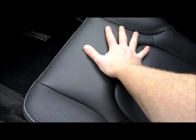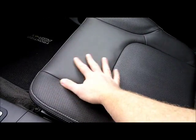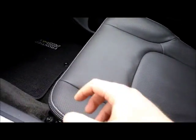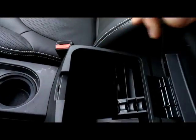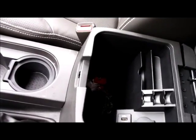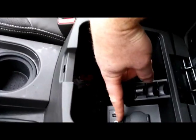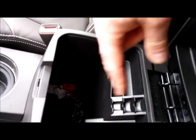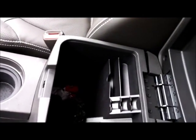This has the leatherette package, so it is a nice perforated seating, very comfortable. I like this seating a lot. And then you have your center console and some garbage that I threw in there, sorry. But there's your USB, there's your aux port, there's another 12-volt there. And coin holders. I don't know how long the coins would stay in there, but you have them.